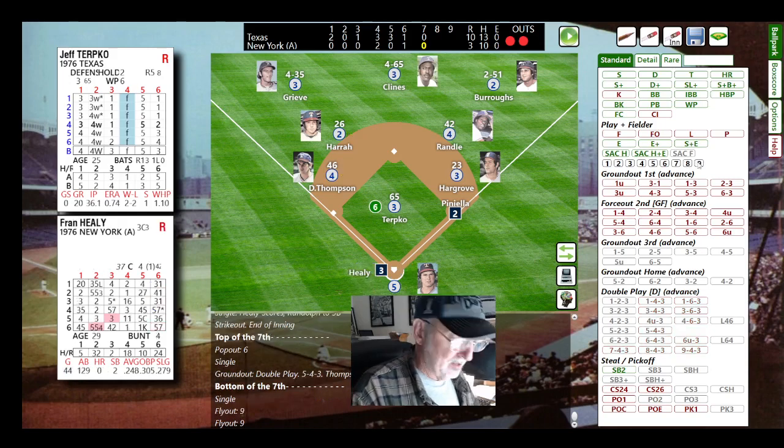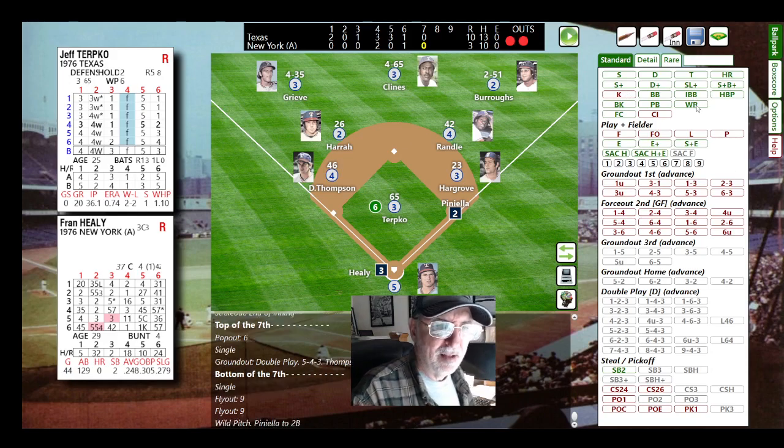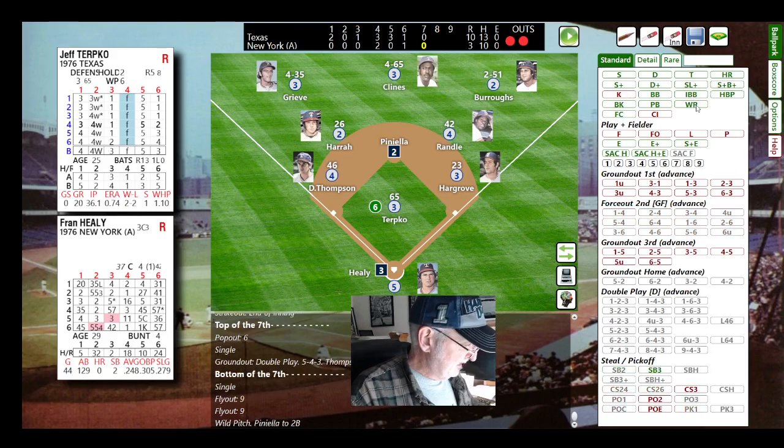Pinella back to first. Fran Healy. Pitch from Turpco. And it's going to be probably a wild pitch or a pass ball. Sundberg. What kind of pass ball rating does he have? Sundberg. No, it's a wild pitch. Wild pitch, Turpco. Spikes one, goes back to the backstop, and Pinella moves to second base. Healy is still up.